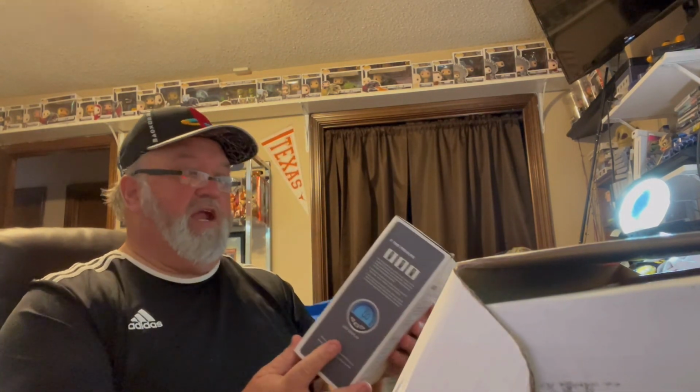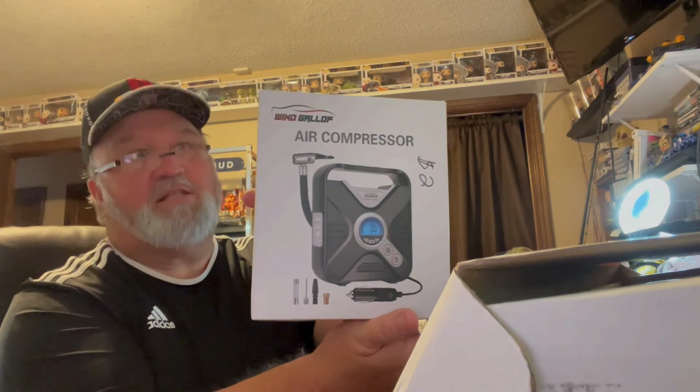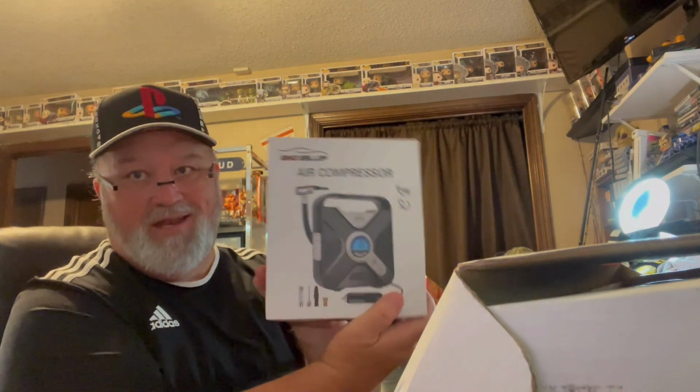Oh, I guess I better not block the phone, huh? This is an air compressor, and it's in the box too, and I needed a portable one, so I grabbed it, and they had it marked $2, but again, it's part of that deal.